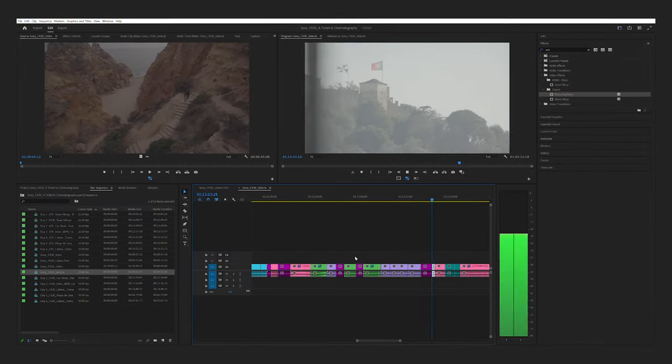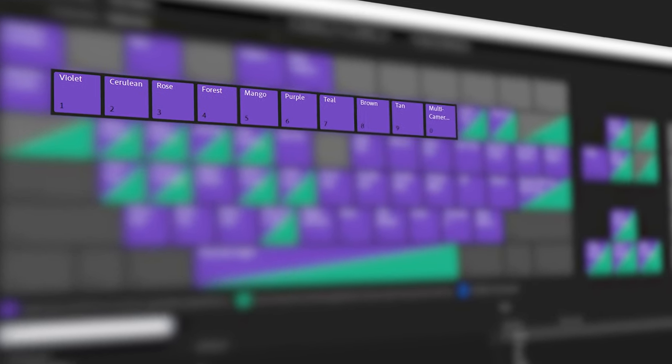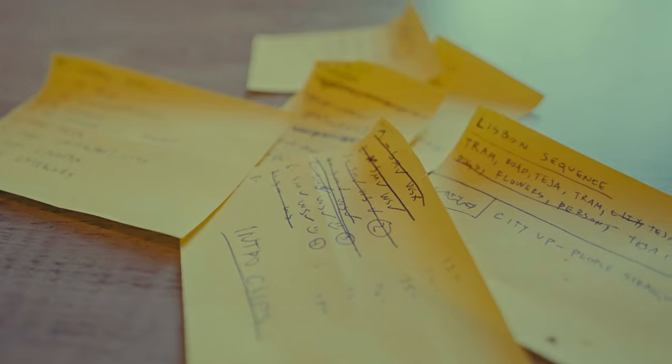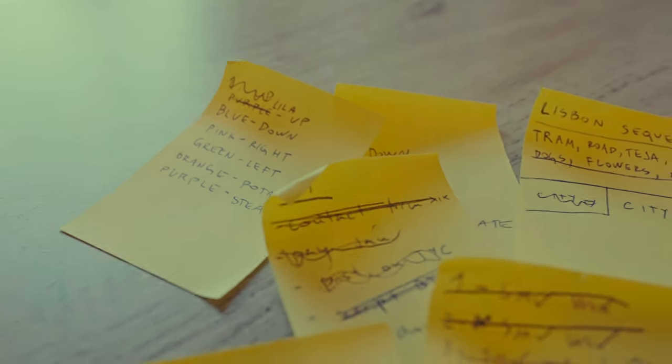And during the selection process, I labeled all of my clips. So each number on my keyboard corresponds to a different label or color. For example, 1, purple, means steady shots of people. Now, a super handy tip is writing these labels on sticky notes so you can quickly look at them without having to flip through the tabs on the computer and get distracted, which I'm sure we all do.